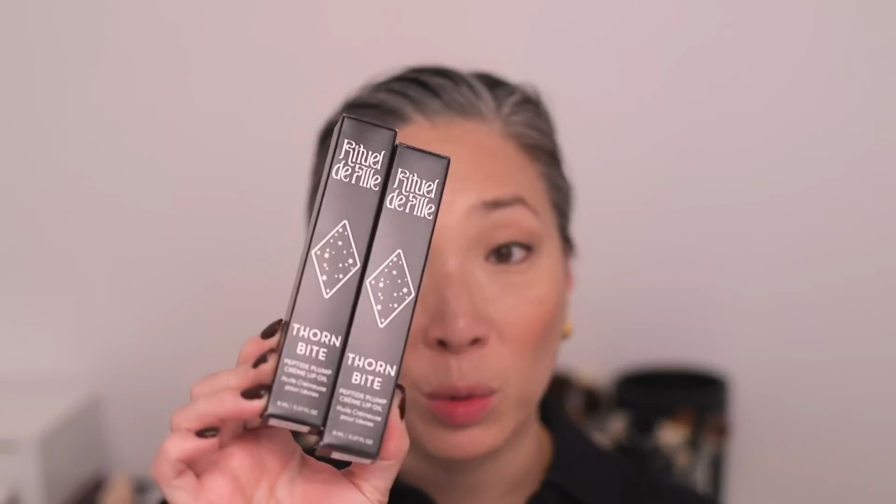If you want to smudge it out, I would do one eye at a time because I can't smudge it out. But it sets down, that's for sure. Yeah, I can't move it. Interesting. Okay. Very nice. They went on really, really softly. And I love this bronze color. It's so pretty. All right, I'm gonna curl my lashes. I'm just gonna throw on some mascara and then we'll be back to play with the Ritual Defy Thornbite lip oils.